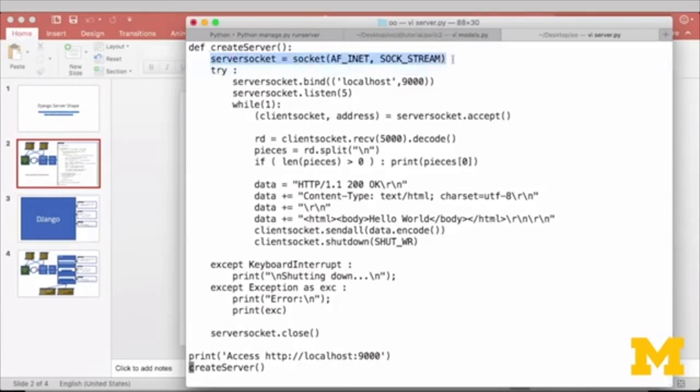A socket's a little different than a file. It's kind of like a file handle, except that it's a two-way thing, which you can both read and write to. If you have one application and they're both connected via socket, one side can write, and then the other side can read, and then the other side can write, and it comes back. So it's almost like two connections. A socket is a bidirectional or two-way connection. So we're starting a socket.